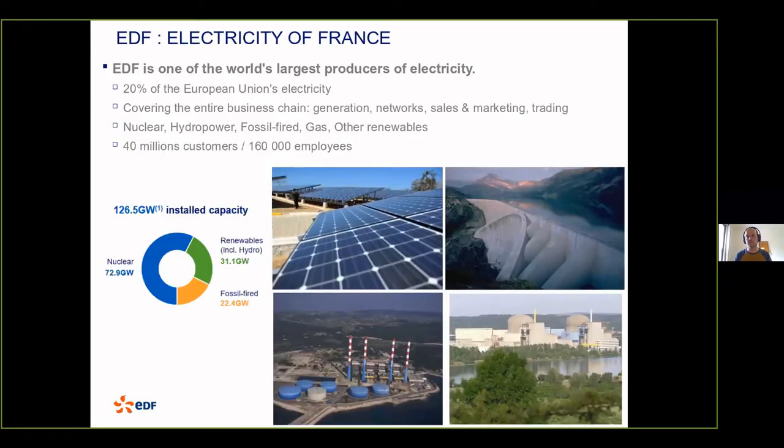Just to introduce, I'm working for EDF, which is Electricity of France. It's one of the world's largest producers of electricity. You can see that EDF is mostly using nuclear power plants, but also hydropower. And it's a big company with a lot of customers and a lot of employees.